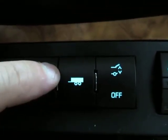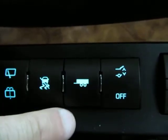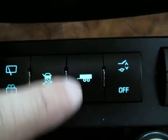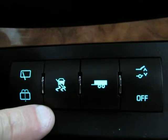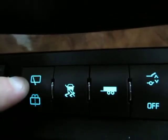This is your towing haul mode. If you're towing a boat or a trailer, you want to press that, and what that will do is make the transmission shift a little differently for the extra cargo load and disable the overdrive. This is your traction control, rear wiper and rear window defroster.